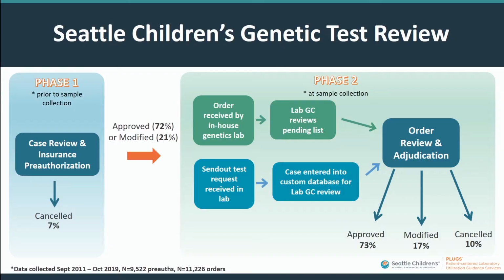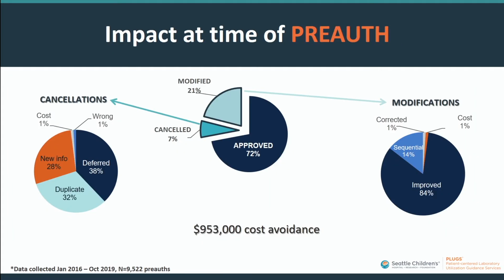And then we do look again once the test is actually ordered to make sure that all of the details are correct, that the authorization hasn't expired, that we've got all of the details in place to make sure that we're ensuring high-quality tests when it's ordered. And all that information is captured in a database that allows us to track orders, have consistency across our teammates, and then capture metrics and give you the information I'm going to show you next.